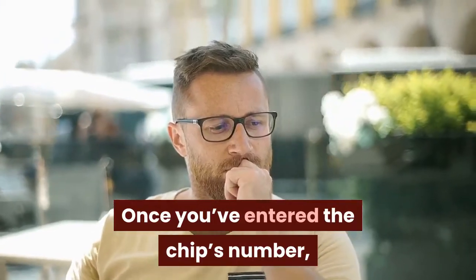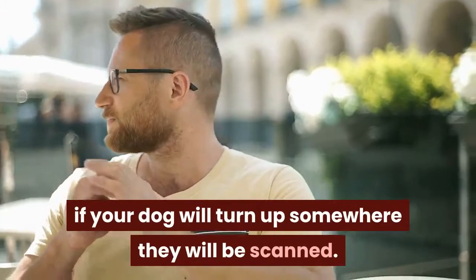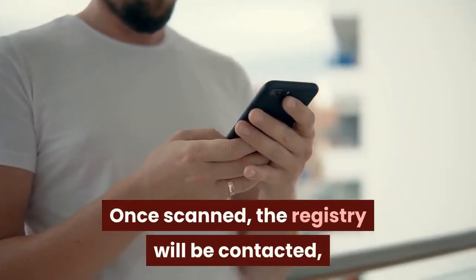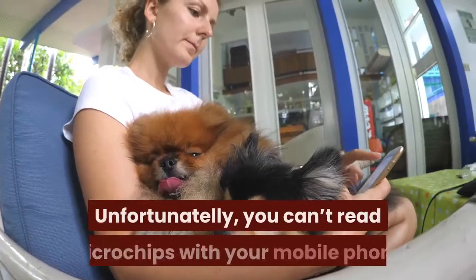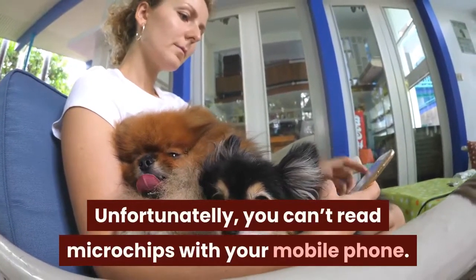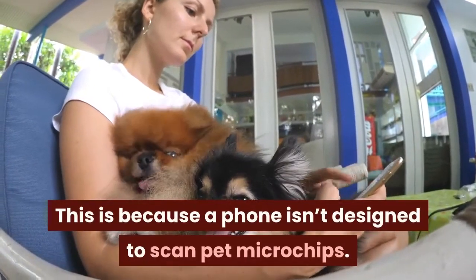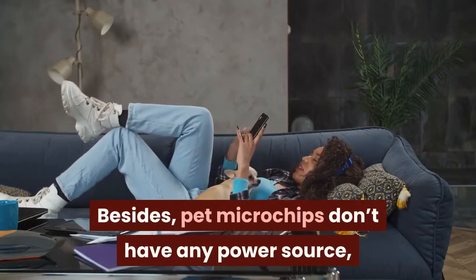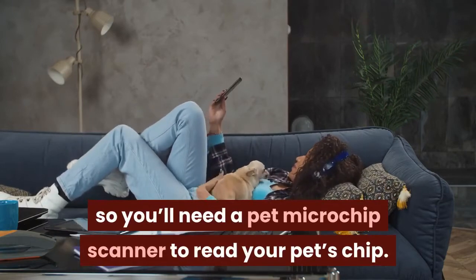Once you've entered the chip's number, all you have to do is wait to see if your dog will turn up somewhere they will be scanned. Once scanned, the registry will be contacted, and they will notify you on how to retrieve your pet. Unfortunately, you can't read microchips with your mobile phone. This is because a phone isn't designed to scan pet microchips. Besides, pet microchips don't have any power source, so you'll need a pet microchip scanner to read your pet's chip.